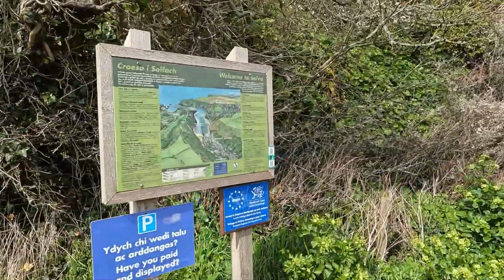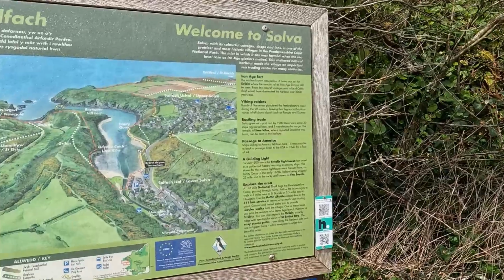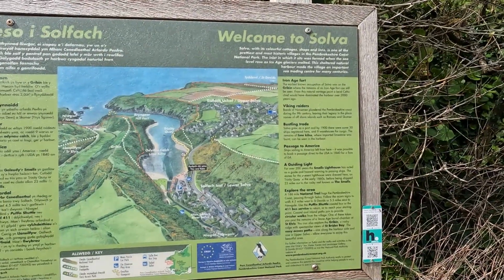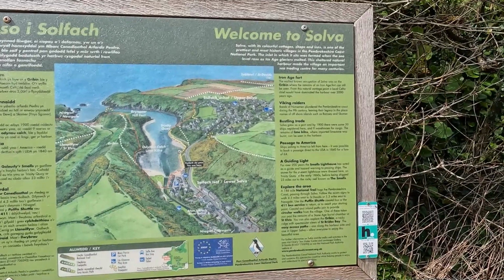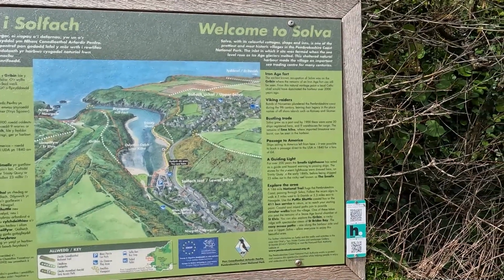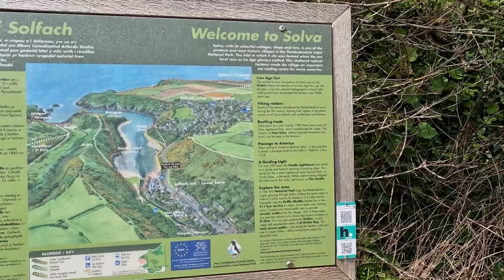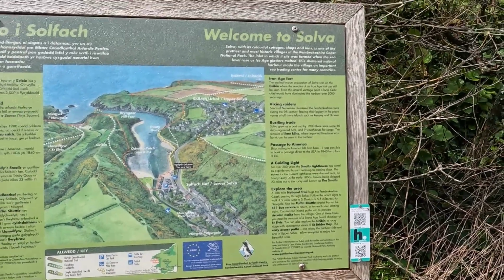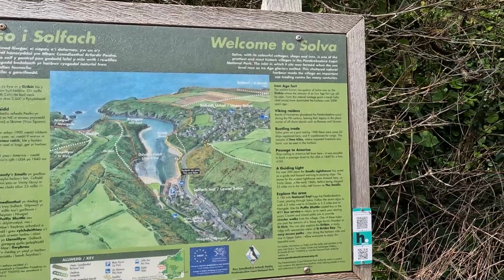Welcome to Solva. Solva, with its colourful cottages, shops and inns, is one of the prettiest and most historic villages in the Pembrokeshire Coast National Park. The inlet in which it sits was formed when the sea level rose as Ice Age glaciers melted. This sheltered natural harbour made the village an important sea trading centre for many centuries.